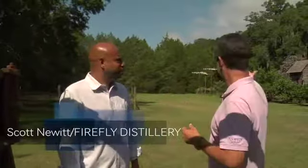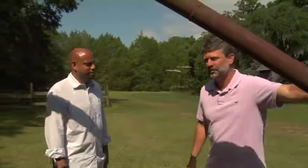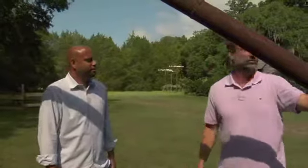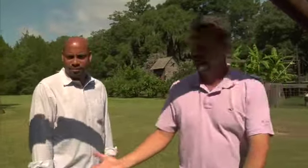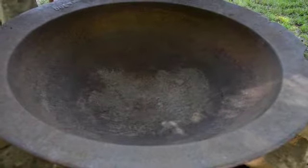When we produce our rum, we harvest the sugar cane from multiple sources, and then it's fed through here. This grinder can be pulled by a mule or pushed by kids or pushed by a golf cart, whatever you want to use. It really grinds the cane up and squeezes all the juice out of it. The juice is collected in a barrel, and we take the barrel over to where we cook it in the pot.